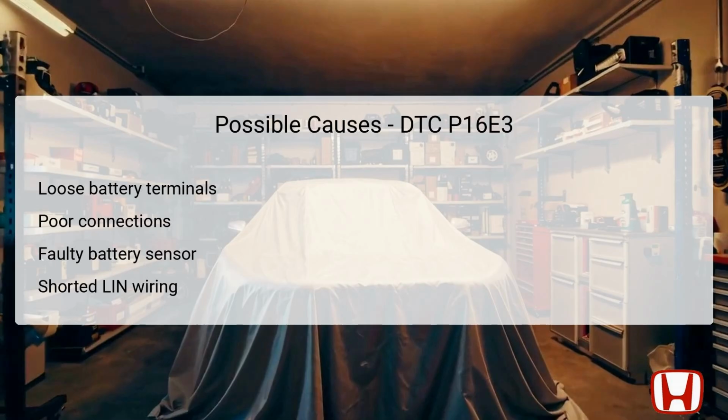Several potential causes for the DTC P16E3 include loose terminals on the battery sensor itself, which could interrupt communication between the sensor and the PCM. Poor connections within the surrounding wiring can also create similar issues, preventing accurate diagnostics. The battery sensor itself may be faulty, leading to unreliable voltage readings. Moreover, shorted LIN wiring can interfere with the communication line, effectively halting the signal from the battery sensor to the PCM. Identifying these causes is integral to rectifying the DTC P16E3 code, and effective troubleshooting must differentiate between these possibilities.